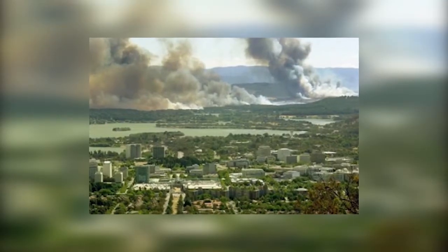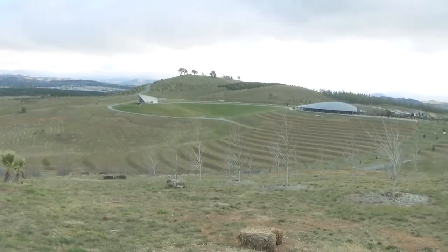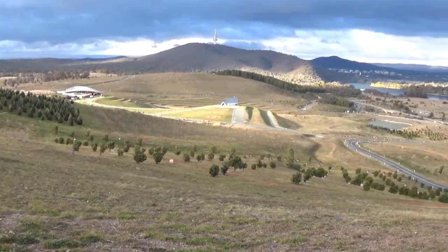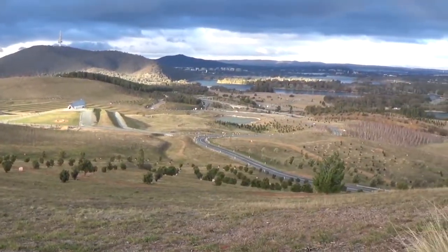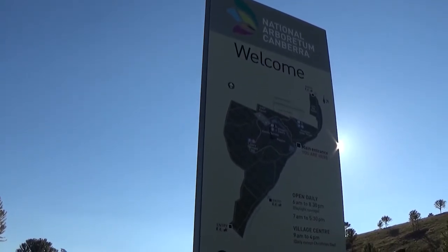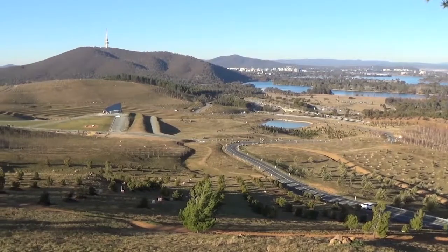After the devastating bushfires of 2001 and 2003, the ACT government decided to use the 250 hectares of burnt-out land west of the city to create a National Arboretum. Walter Burley Griffin had always intended for there to be an arboretum in Canberra, and this was the perfect opportunity to make it happen. In 2004, the ACT government chose architects Taylor Cullity Lethlean and Tonkin Zulaikha Greer to design the arboretum using their 100 forests and 100 gardens concept.